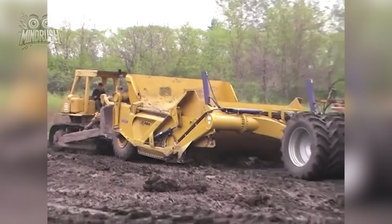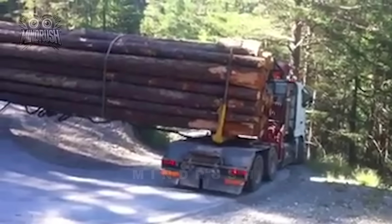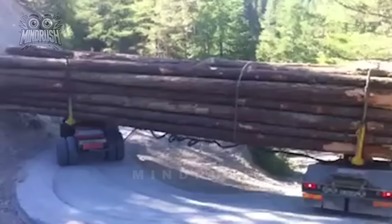He deserves the Driver of the Year award for this one. Maneuvering a 16-meter loaded log truck through a hair-raising turn in the mountains of the Hohentauern Alps with absolute finesse. This is a masterclass in skill and precision, showcasing extraordinary loading and control. Truly impressive. This driver is a legend.